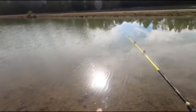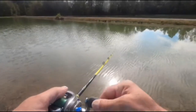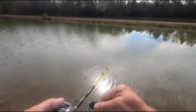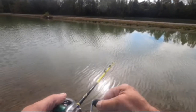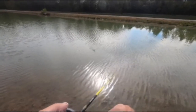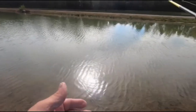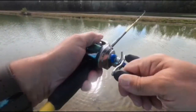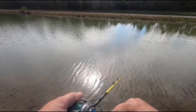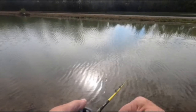Right now I just picked up a spinnerbait. 3-ounce spinnerbait with a little white chartreuse blue color skirt. Got a silver and gold Colorado Indiana blade. We're gonna throw it around and see if we can pick us up a fish.